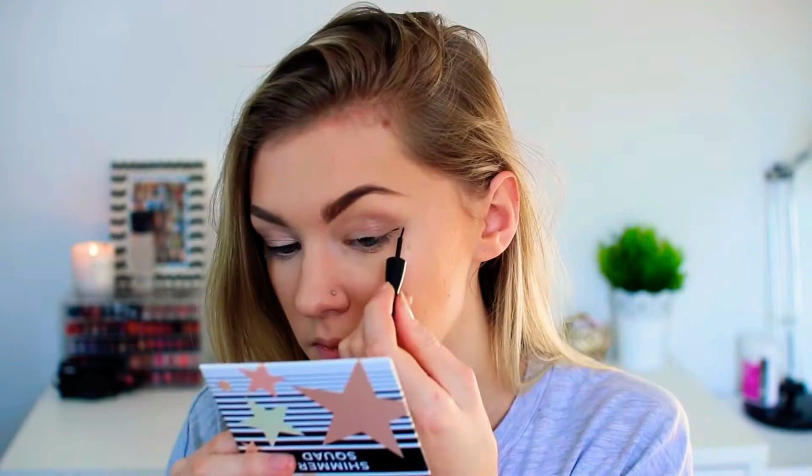Ooh, it's a really small tip. I quite like that, but it doesn't look that sharp.